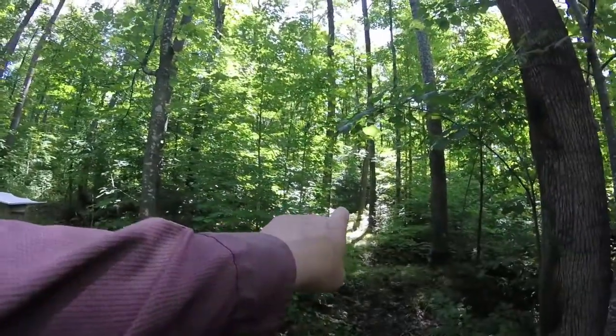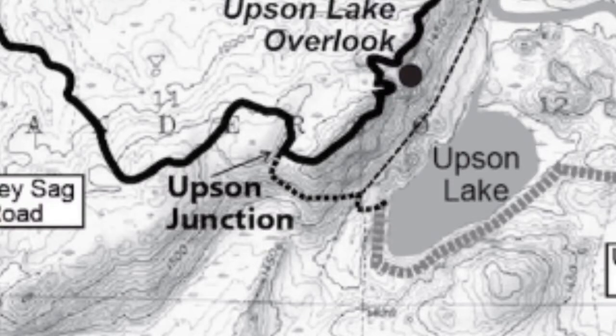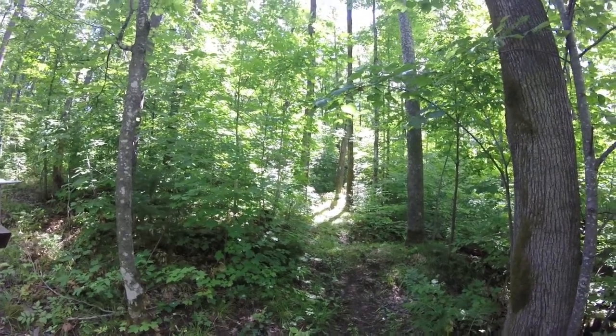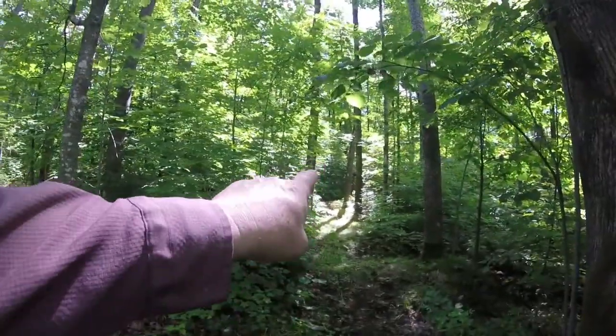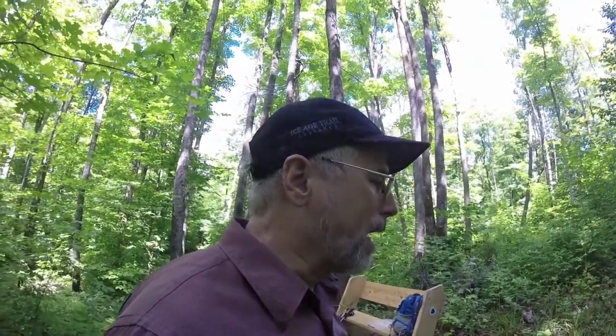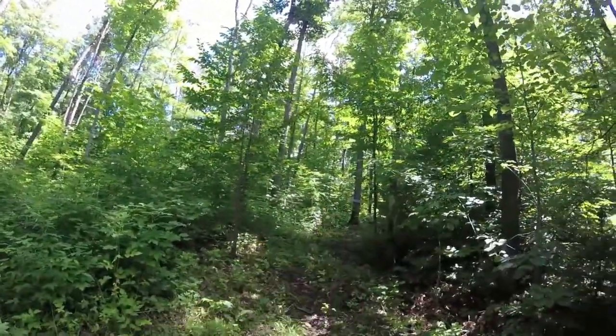This way goes back to Upson Lake Road. You can hike up here from Upson Lake Road. You go to the end of Upson Lake Road and there's a turnaround. Just park around there someplace and you can hike up to this point. It's 0.6 miles. And actually it's got a blue blaze there, but that should be changed to a white blaze because now that's becoming a side trail instead of the main North Country Trail. And up here, as you can see, we've got a blue blaze going that way.